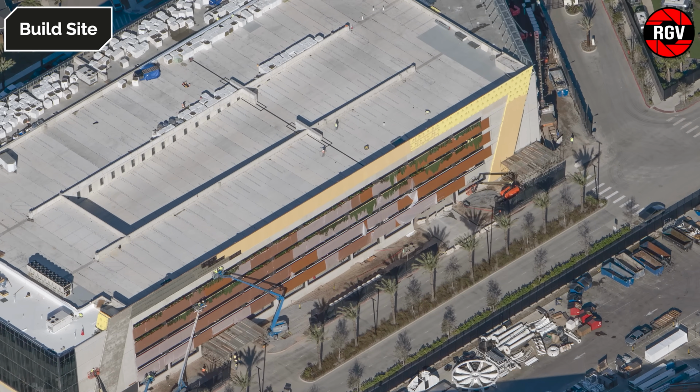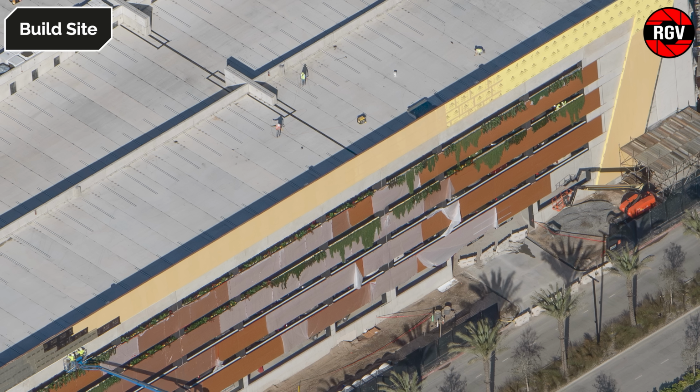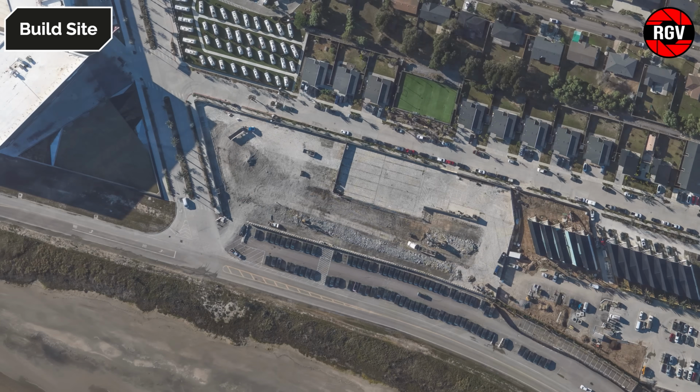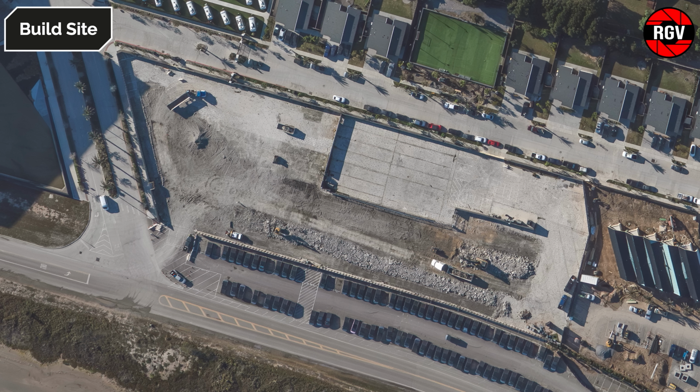The apartment block is getting a touch of greenery, with planter boxes filled with hanging varieties of plants. What appears to be SpaceX staff cars are making use of the garage on a number of levels. Work around the rest of the site is continuing as expected. The concrete under the site previously used for accommodation is still being broken up. Well, that's it for the build site.